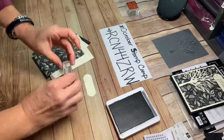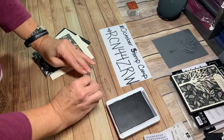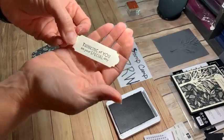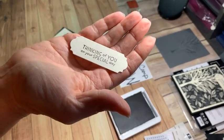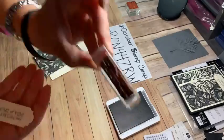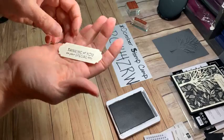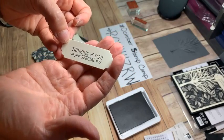So this says, thinking of you on your special day, and I'm just going to center that. And I know some of you are like, hey, she cut first and then stamped. So I did, and I felt like this was pretty easy to line up. The stamp, even though it's not photopolymer, so I kind of just went, you know what, let's just cut that out first.